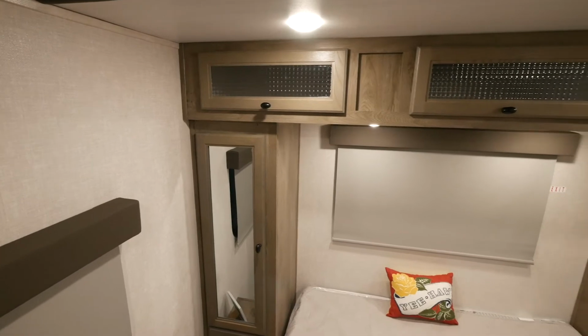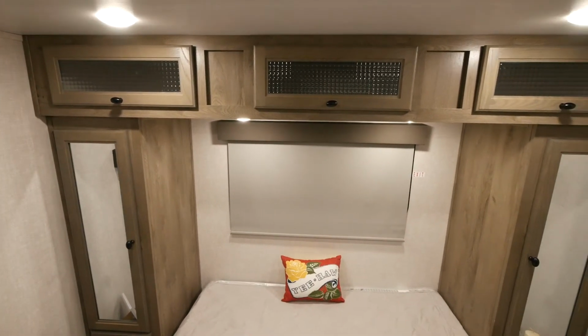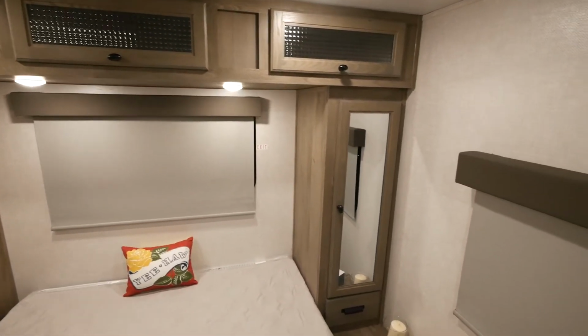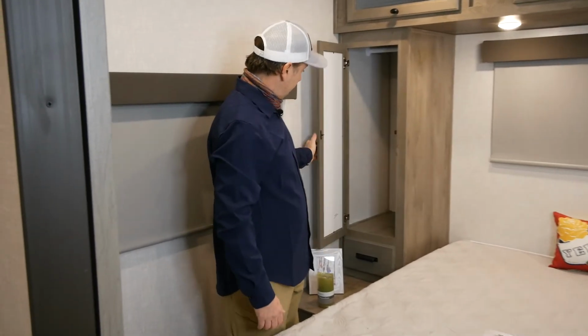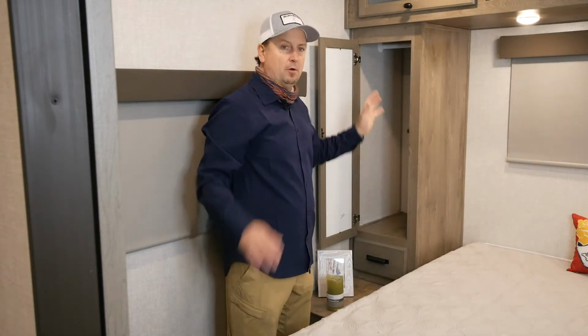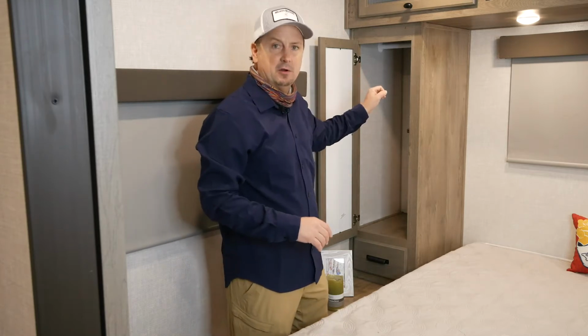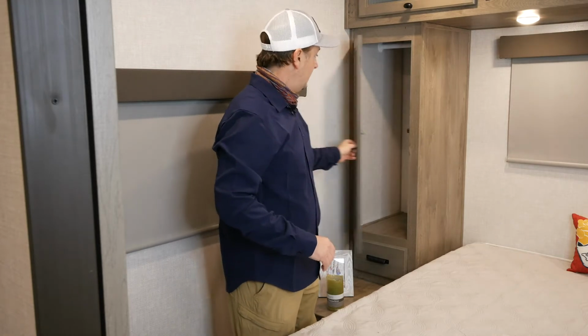In the Grand Surveyor, you've got the curio cabinets. Lots of room up there. You can fit blue jeans, sweatshirts, hoodies, whatever. A lot of room there. The wardrobes. These wardrobes are big, and you'll see a number of coaches. You just take a look. Could you really hang your clothes in there? This one you can. Tall enough, deep enough.